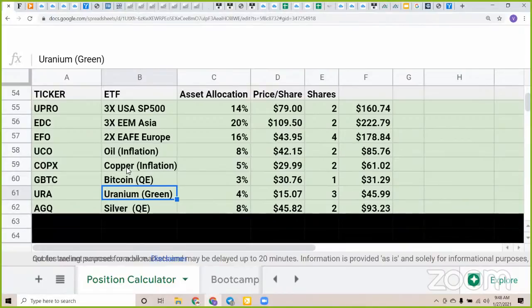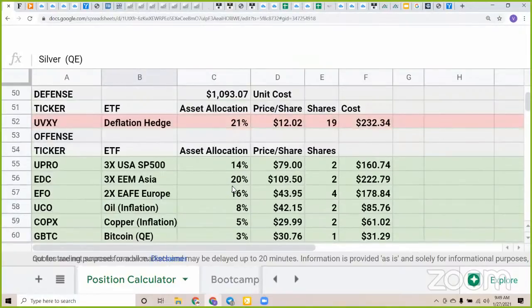So we want to be long uranium, and then we still like silver. I do see silver melting up aggressively. That's the old school central bank play for the same idea of Bitcoin. And again, it's just a little safer bet than Bitcoin. So we have a huge silver play. Again, quantitative easing hedge. So this is where all our millionaires have their cash stacked.